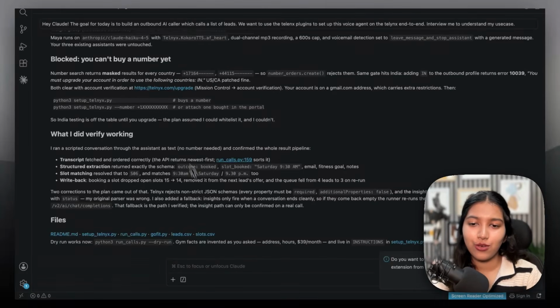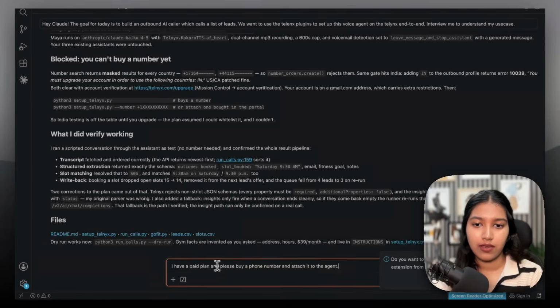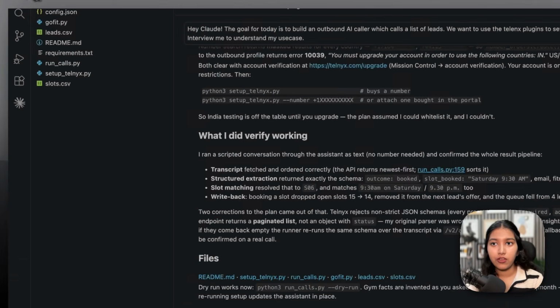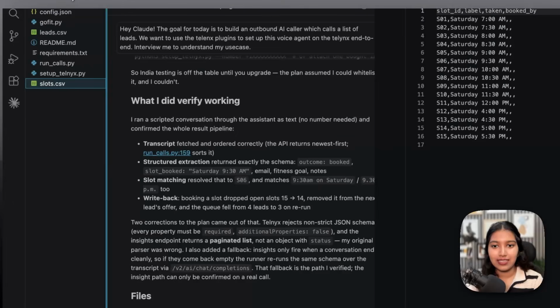And now let's connect it to a phone number. So let me tell it that I have a paid plan because for some reason it thinks that I don't. And then I'm telling it to buy the phone number and attach it to the agent. If you look at the files here, it has created some files. For example, it has come up with a demo lead list. So that's nice as well.